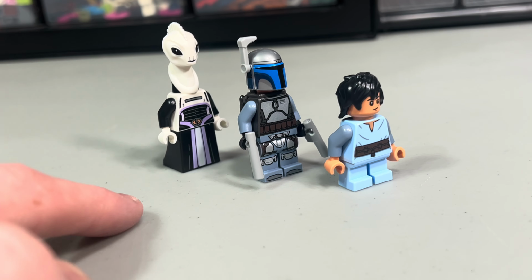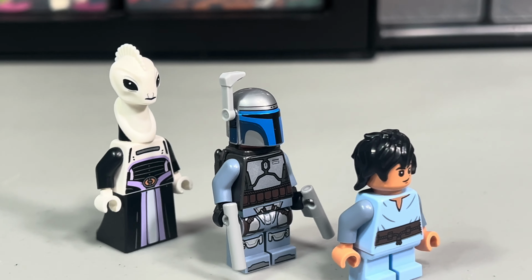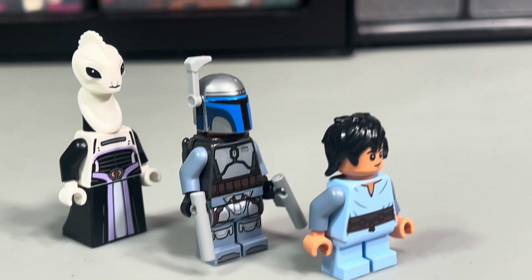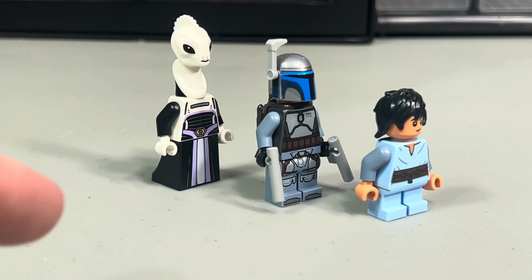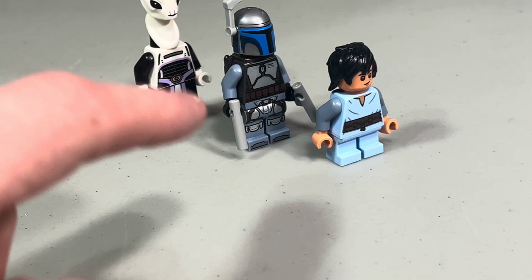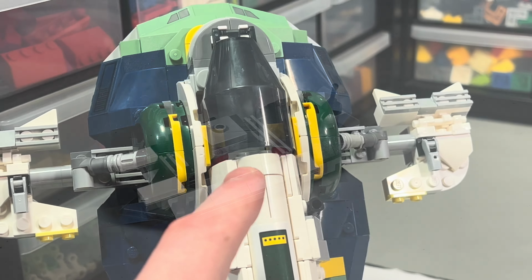Obviously, Llama Su and Jango Fett are exclusive, but since Jango Fett is a variant, people were pissed because it wasn't the same as the UCS one. But why would LEGO waste their money on a small playset when they're going to make more money on the UCS one? But I don't know. And I know people are pissed because they just buy it for the fig anyway. They don't even care about the set. But speaking of the set, let's look at that.